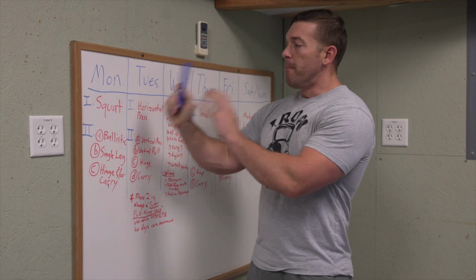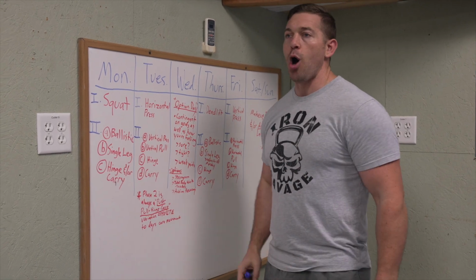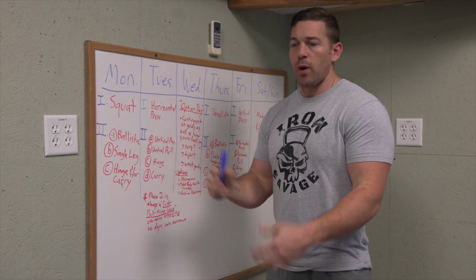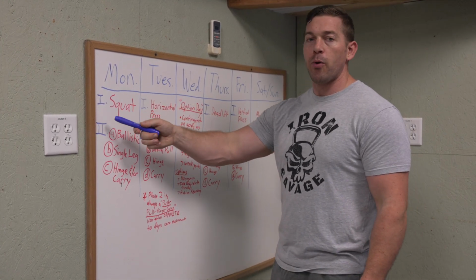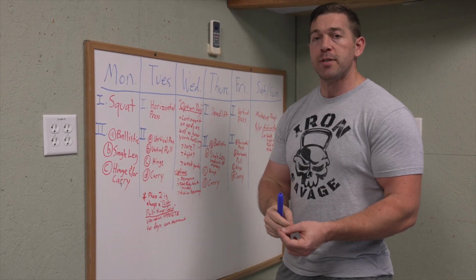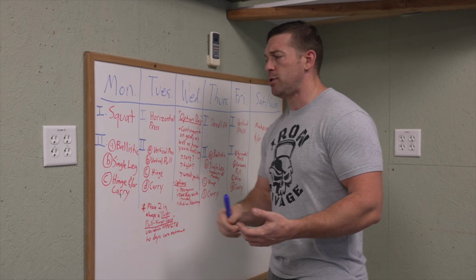So, Monday, the first phase of my training is going to be some squat variation. That can be overhead squat. It can be box squat. It can be rack focus, like front squats, offset squats, anchor squats, you name it. Whatever squat variation you want to program in, constantly rotate between those different variations, as well as the different reps and weight schemes that you use. That way, you're constantly giving your body something new to adapt to.